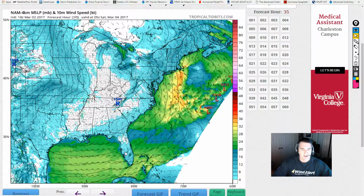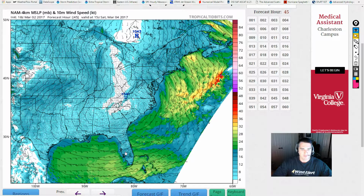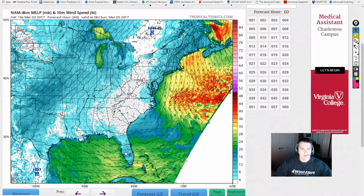And then when you get into Saturday, we see that separate lobe of high pressure develop over the southern Appalachian Mountains, and that sort of weakens that gradient. And then it sort of breaks up a little bit, and then Sunday it starts to pick back up again according to the higher resolution model. So it's really, really tricky.